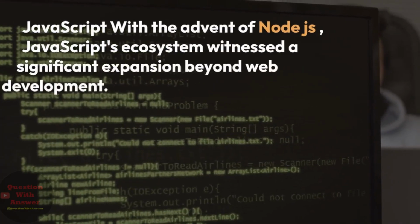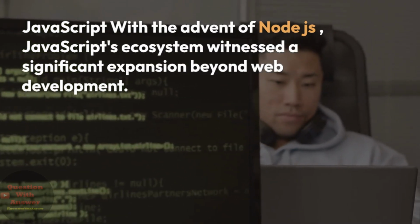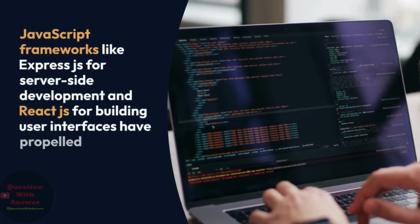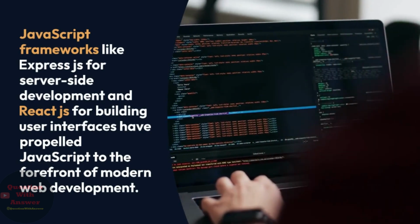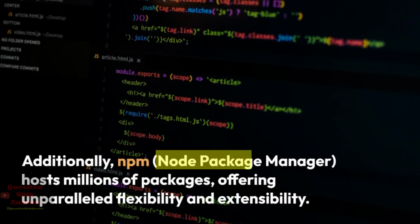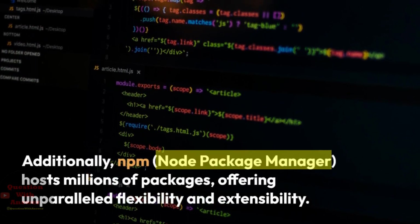While JavaScript, with the advent of Node.js, saw its ecosystem witness a significant expansion beyond web development. Popular frameworks like Express.js for server-side development and React.js for building user interfaces have propelled JavaScript to the forefront of modern web development. Additionally, NPM, Node Package Manager, hosts millions of packages, offering unparalleled flexibility and extensibility.